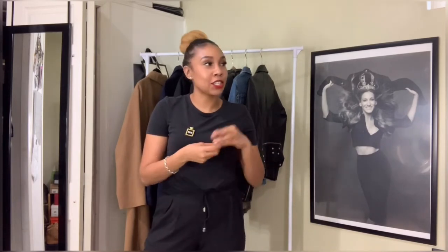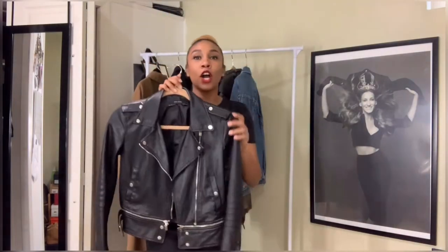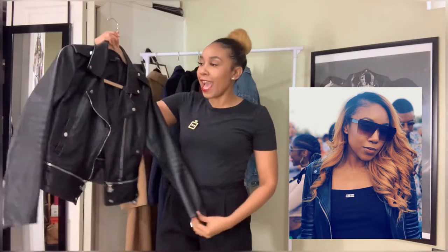All right, guys, so my third option that you should have in your closet, I wear so much. If you see me out, if you see me on Instagram, if you see me, period, I always wear it. This is the love of my life jacket, a leather jacket. I love a good leather jacket. It just honestly adds so much edginess and masculinity to your outfit, which can be very feminine. And honestly, it's so beautiful.